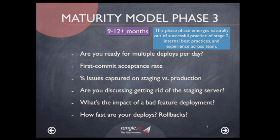And so if you get to this point and you have a high first commit acceptance rate and you're adding new features to your code base, how many regressions are occurring? If you started from scratch and you have a fully tested code base with good tests, and you've been doing this all the time, so people are always learning and you have that continuous improvement process based upon feedback, then you're getting there, and you'll start seeing fewer and fewer issues found on staging versus production, to the point where staging feels like a formality, right? Why bother with staging? You can actually discuss getting rid of it.